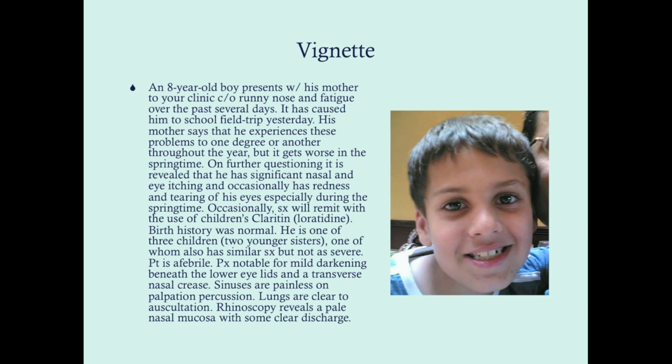And then on physical exam, we note our typical child with allergic disorders. So there's the allergic shiners, which is this mild darkening beneath the eyes. If you were to look at this child really closely, you would probably note the Dennie-Morgan lines underneath his eyes here as well. They're not super prominent, but this is kind of a low resolution picture here. And then the transverse nasal crease is quite classic as well for allergic rhinitis.